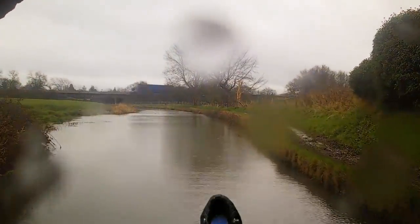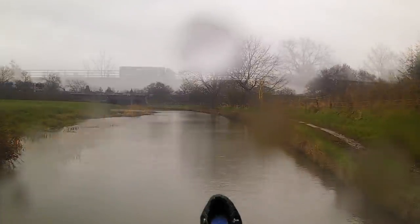That monstrosity up ahead is the M6 motorway. I couldn't live anywhere near that.